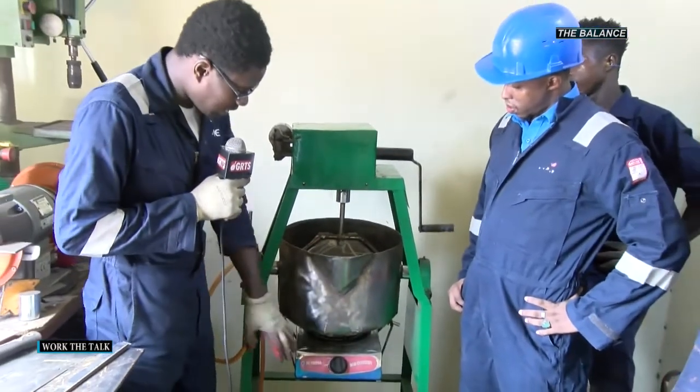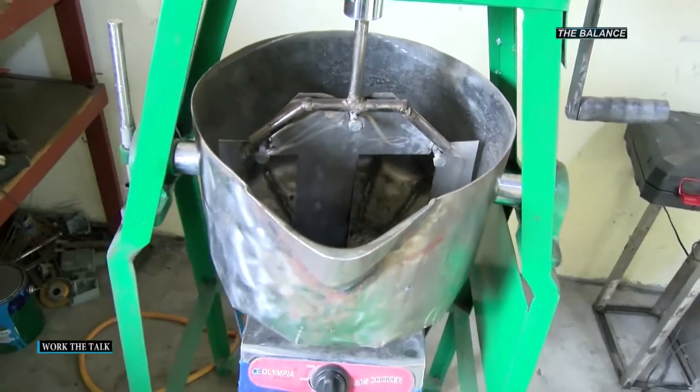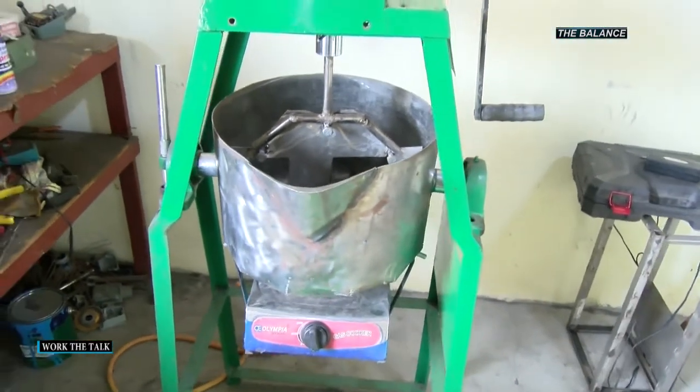So we improvise a gas cooker in it, and that can be connected to a gas bottle. So you can light it. It will come and heat that to the amount of temperature you want. So you just have to buy the gas?